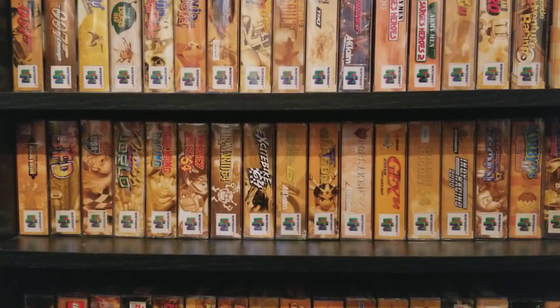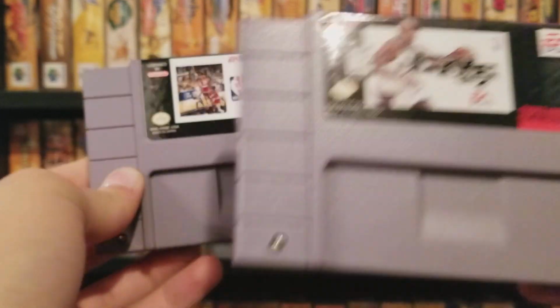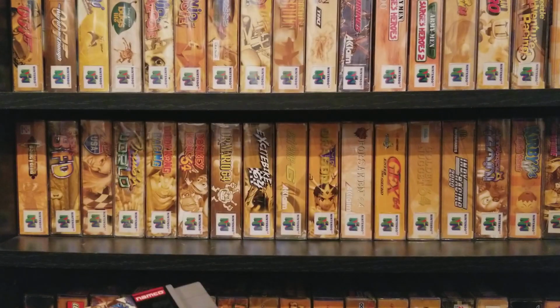NBA Jam, which is one of the more fun sports games out there. Definitely more interesting than like NBA Live 95 or NBA Live 97, but it doesn't take much to be more interesting than that. All right. Moving through here. All right, let's see here. NFL Quarterback Club 96. A real gem. Pack Attack, which I don't remember which game this is.